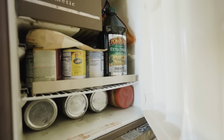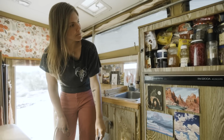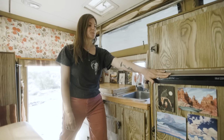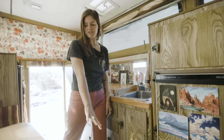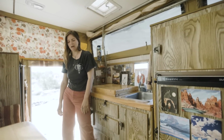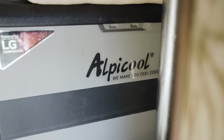And the original pantry is all up here. So that is pretty jam-packed with all of my dry goods. Because this fridge is broken, I actually ended up buying a fridge just under here. It's just an Alpicool chest fridge model.